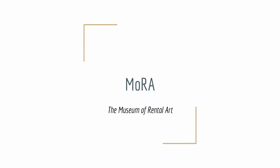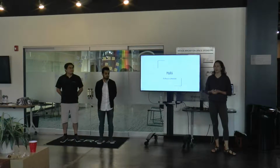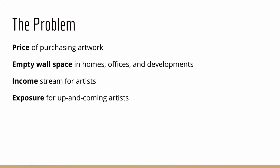Have you ever walked into an art gallery looking for some artwork for your house or your business and been shocked by the prices? I know I have. How much money do you think the artist makes on each of these pieces? 90%? 80%? The reality is they usually make about 50% of the sale price of the art piece. So what's the problem here?